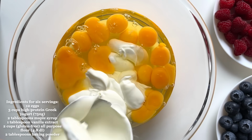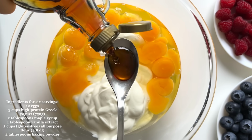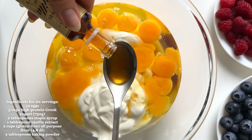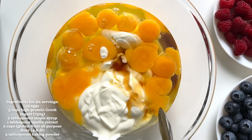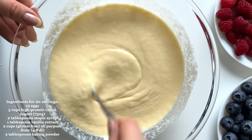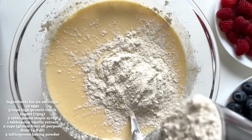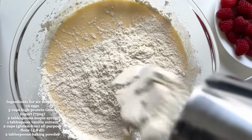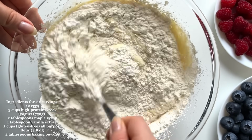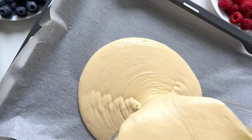First, we mix together eggs, high protein Greek yogurt, I'm using lactose-free yogurt, and maple syrup and vanilla extract. Then we add the dry ingredients, flour, and baking powder. I'm using all-purpose gluten-free flour in these, but if you aren't celiac, intolerant to gluten, or IBS sufferer, you could of course use regular flour in these pancakes. If you wanted to add extra protein, you could replace half of the flour with protein powder.